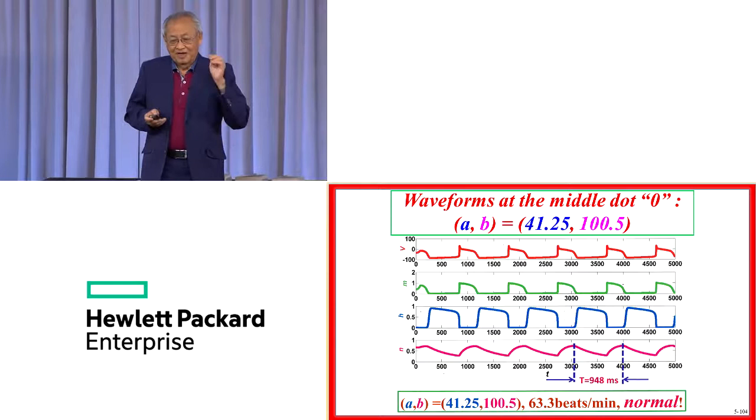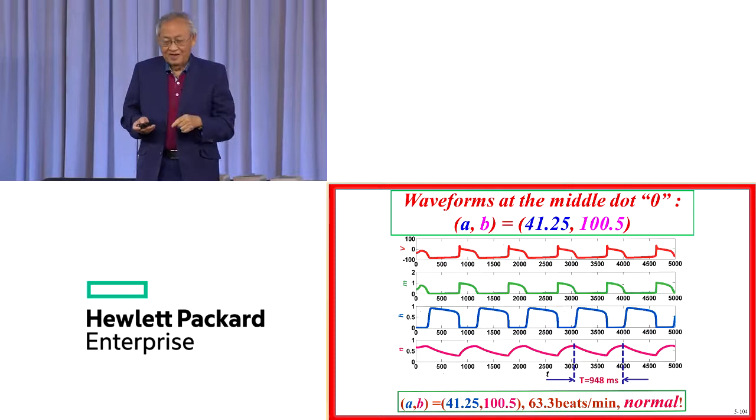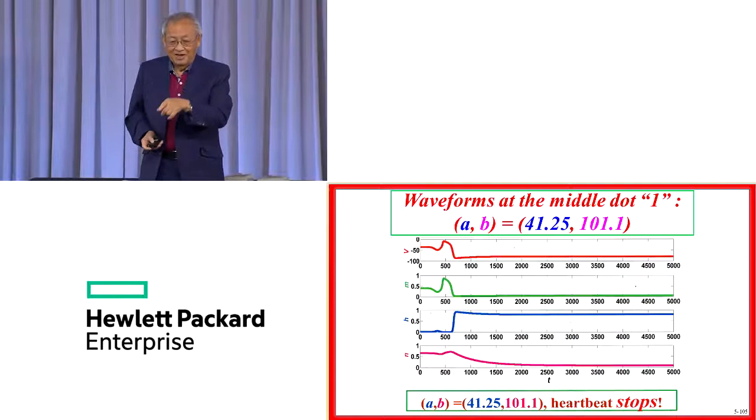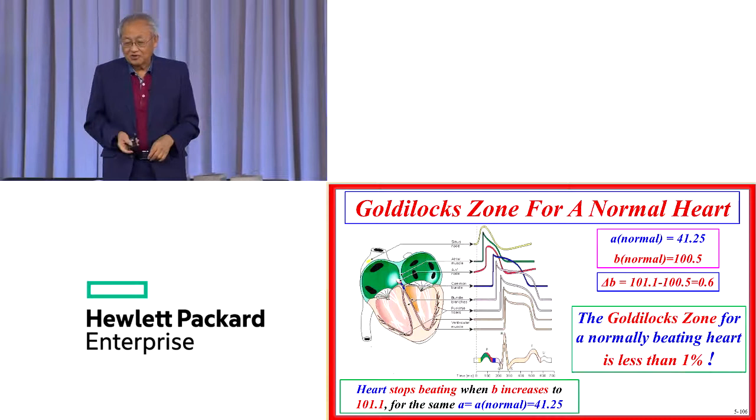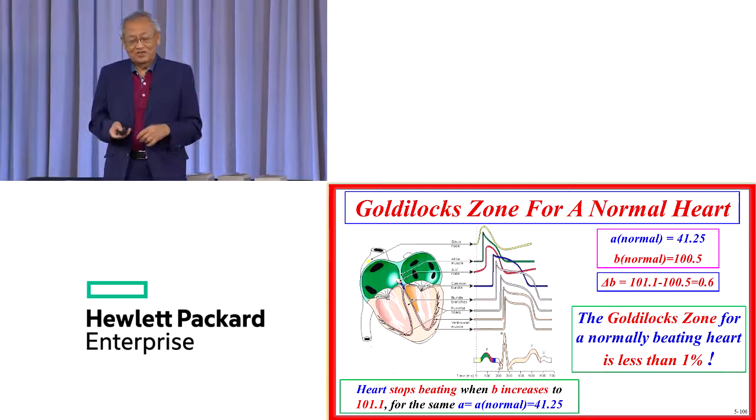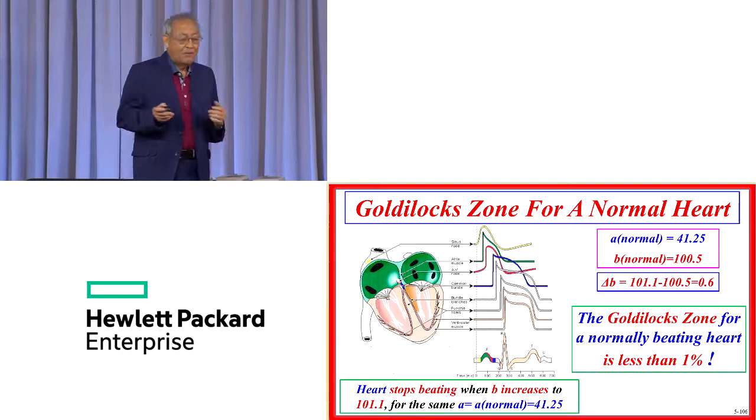Now, I'm going to perturb the B parameter just by so much, by 0.6. So it becomes from 100.5 to 101.6, okay? Look what happened. The heartbeat stops beating. That's amazing, isn't it? We are all living in this very tiny Goldilocks zone, okay? The Goldilocks zone for a normal beating heart is less than 1%. It's truly amazing that we're still alive, that we stay close to that 1%. And I'm going to come back to this later on when we talk about complexity to address this issue, okay?